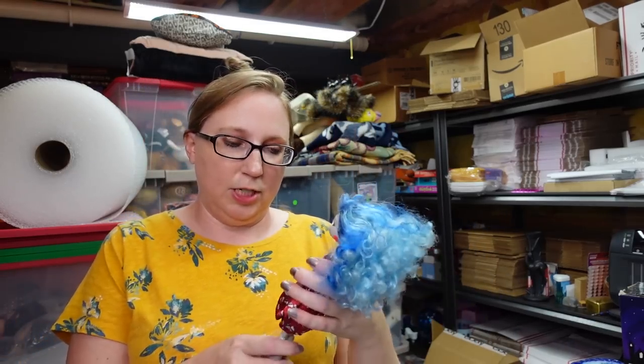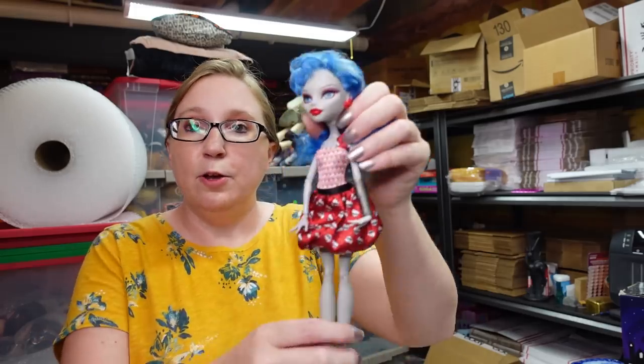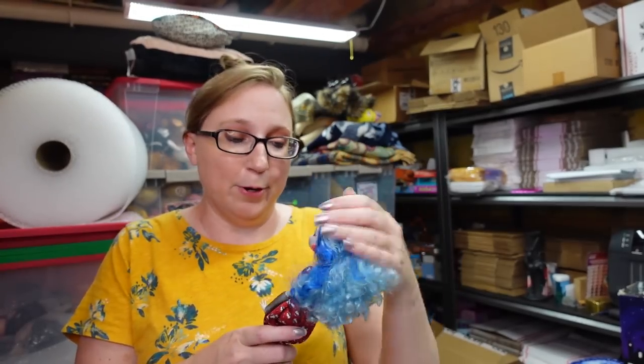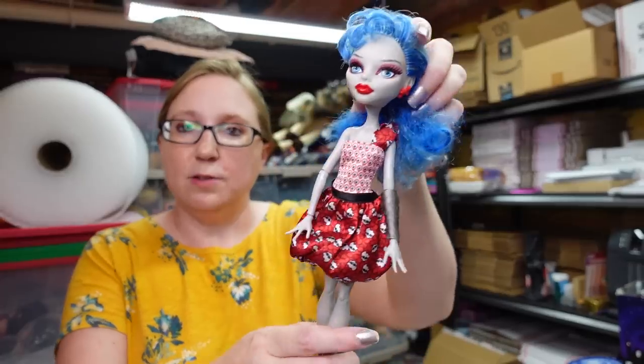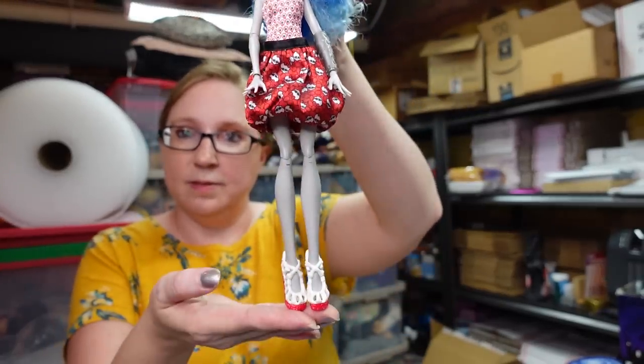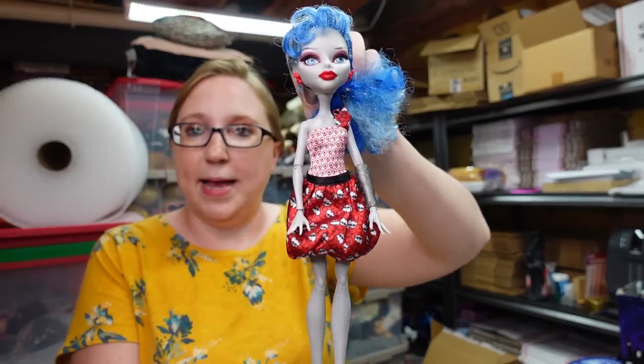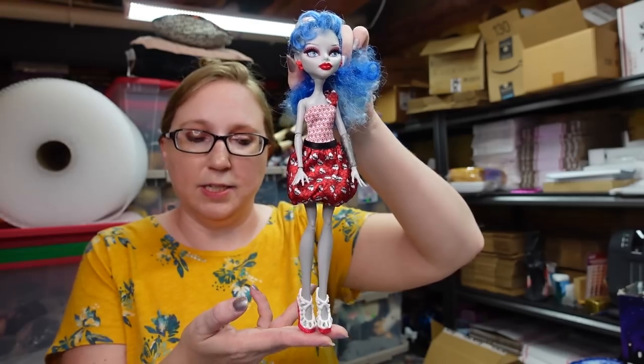This Monster High doll wasn't from an auction. This one was just in the tote that I had purchased at a yard sale. I got a big tote full of Monster High dolls. I paid $50, and I already made my money back, and I have so many more dolls to list. This one is called Ghoulia Yelps. So really cute doll here. This one here I have listed as a buy it now for $24.99.